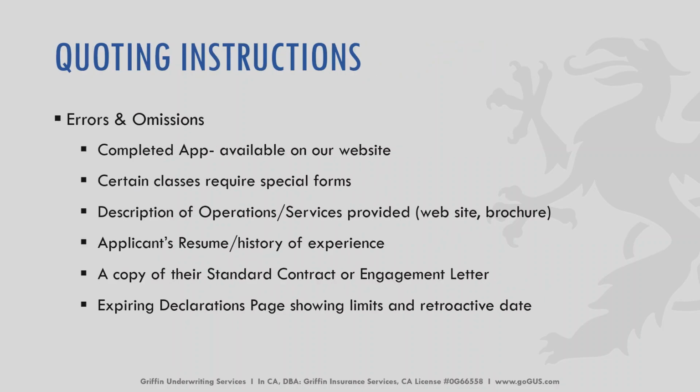So in order to get a quote for E&O, we do need the completed applications, which are available on our website. Certain classes do require special forms or supplemental applications. If you're not sure what those are, please don't hesitate to reach out to us. We'll email you the exact applications that you need. We do need a full description of operations and their services.